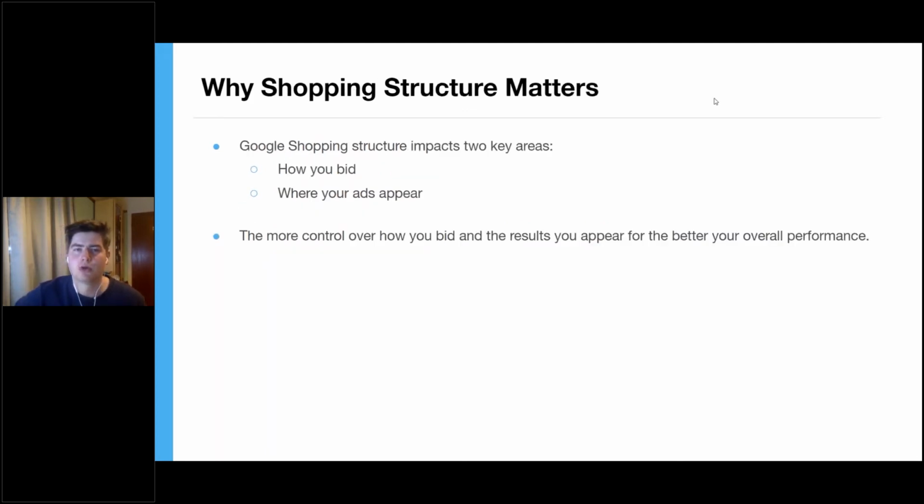We'll now talk about why the shopping structure matters. There are two main reasons why shopping structure matters. First of all, it influences how you bid. A lot of bidding strategies are set at campaign level, so you want to think about how you're going to structure your products into campaigns. And it'll also affect where your adverts appear, so you'll use the structure to set up your negative keywords. So that's another reason why it's quite important. The better the structure is, the better control you have over where your ads will appear and how you can bid, which will result in better overall performance.